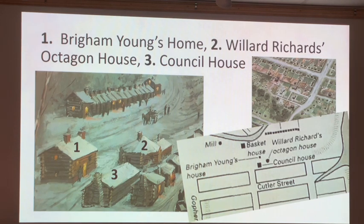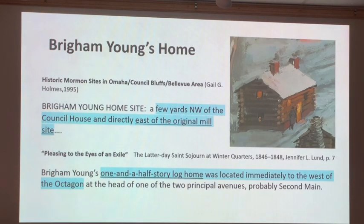There's 3 buildings that are shown on the mural upstairs in the trail center that were very key to the settlement. Brigham Young's home, Willard Richards' Octagon House, and the council house. So they're all located close together on the north edge of the settlement. Brigham Young's home was east of the original mill site. It was a 1.5-story log home located west of the Octagon House. And where those actual buildings were is kind of a mystery of sorts, but we know it was east of the mill site, and I'll show you some other maps that will further indicate that.